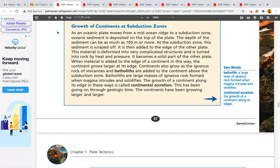Growth of continents at subduction zones. As an oceanic plate moves from a mid-ocean ridge to a subduction zone, oceanic sediment is deposited on top of the plate. The depth of the sediment can be as much as 100 meters or more. At the subduction zone, this sediment is scraped off. It is then added to the edge of the other plate. This material is deformed into very complicated structures and is turned into rock by heat and pressure. It becomes a solid part of the other plate.